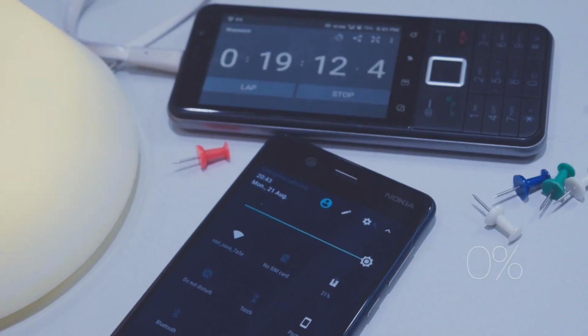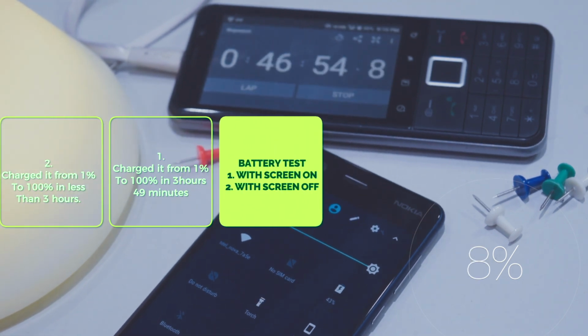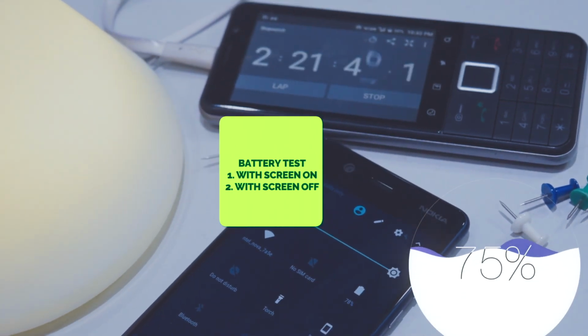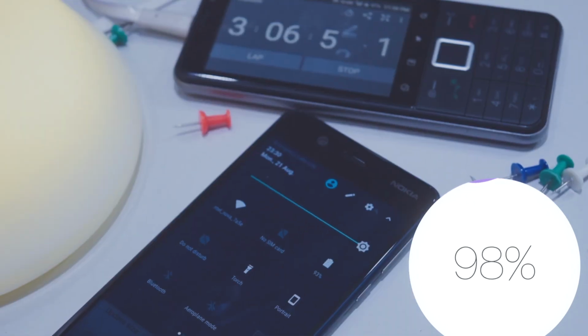Now the Nokia 5 comes with Quick Charge 3.0, but the charger that is bundled with the Nokia 5 doesn't support quick charge. So I actually charged the Nokia 5 from 1% to 100% in 3 hours 49 minutes, which is a lot. Now bear in mind that this device actually gets warm during extended periods of gameplay or when you're charging, but it's not overly hot. It is not something you should be concerned about.